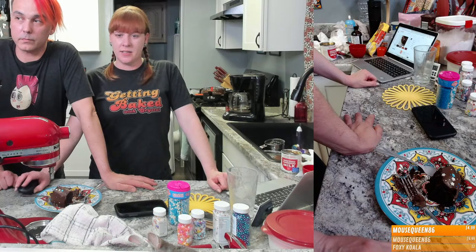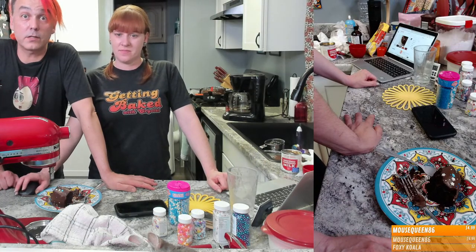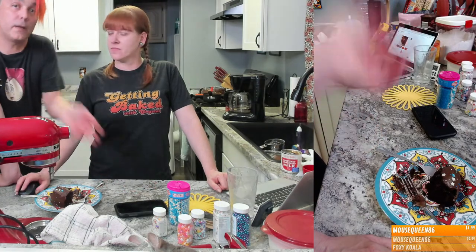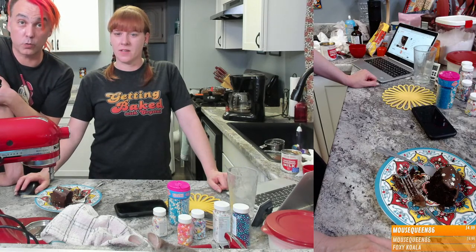Lady Cat likes espresso chocolate in beer. Yes, okay, right, I do too. Sometimes some of the stouts that I get are chocolate stouts and have like a coffee in it and stuff like that. Oatmeal stouts are really good, oh my gosh.